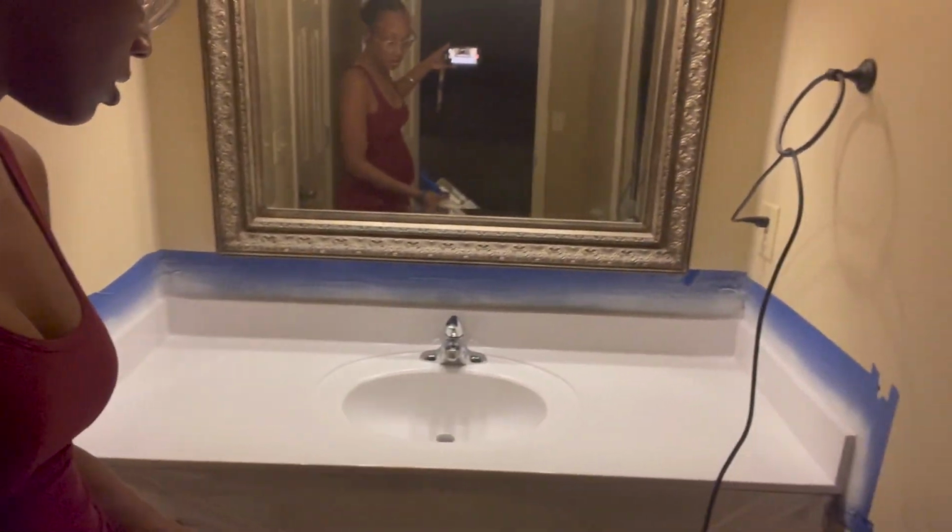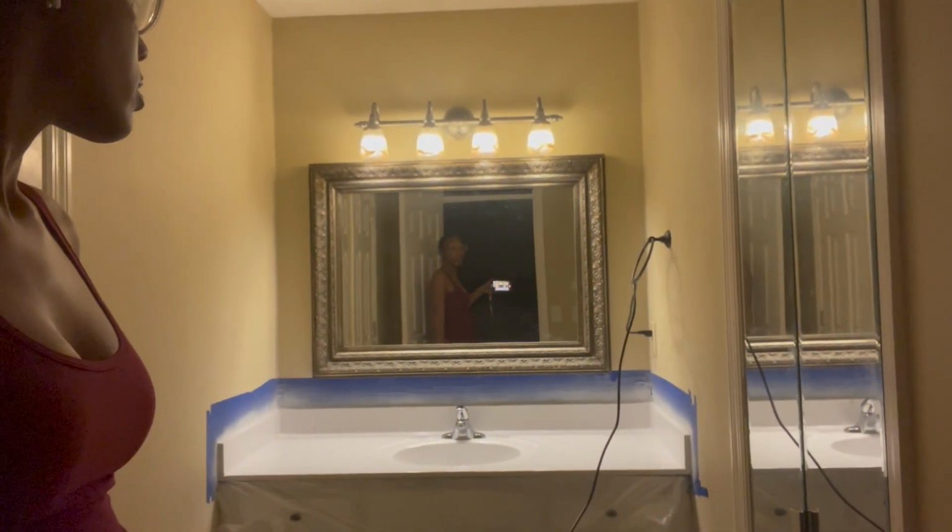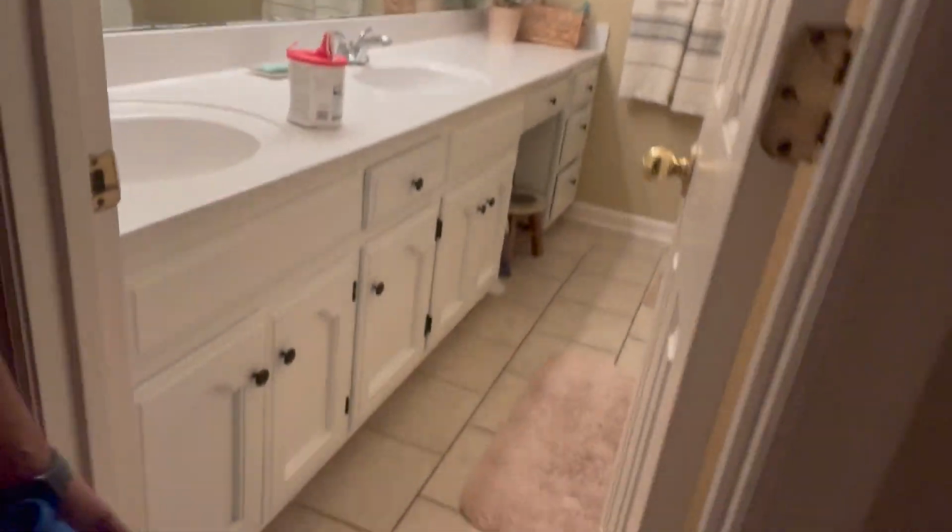All right, so we got this countertop done, and we still have some touching up to do on the front, but it looks much better already. We're gonna spray paint that mirror's edges black, and we're not gonna do that tonight though. We're pretty much done. I'm gonna go ahead in here and touch up what we did in the kids' bathroom. And I mean, we're getting there.